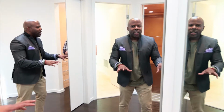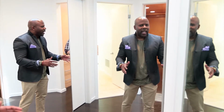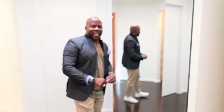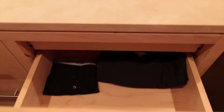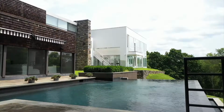While there is plenty to love about the house, my favorite area happens to be the walk-in closet. I mean, who doesn't love a funhouse mirror to get dressed in? In addition to this, there's also this huge cedar closet, plenty of storage space for all the clothes you have, and then some.